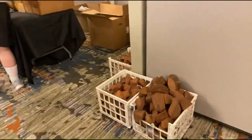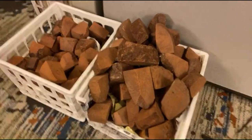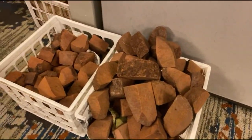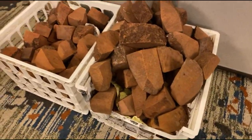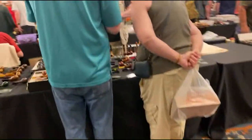Oh, look. So guys, these are the briars. They're not your babies. Get it right. So this is what it is before they shape it and make them into pipes. There's some briars. Yeah, that's a lot of work. That's probably why they're not so deep. All right. There we go.